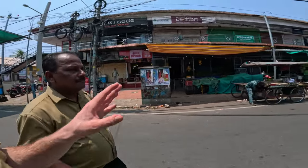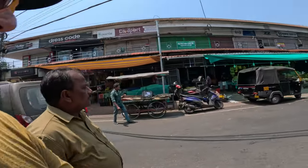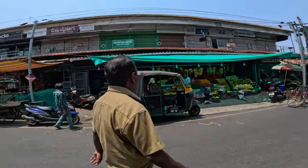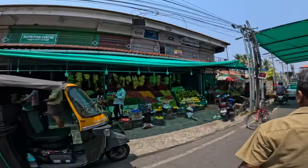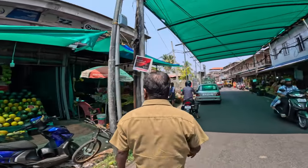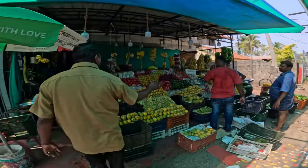Joseph clearly knows everybody in this town. Right now we're stopping at the local fruit market. We're driving by, getting some video. This is where the freshest fruit and the best prices are. We already had breakfast and lunch. I wasn't even hungry for it, but we can still look.